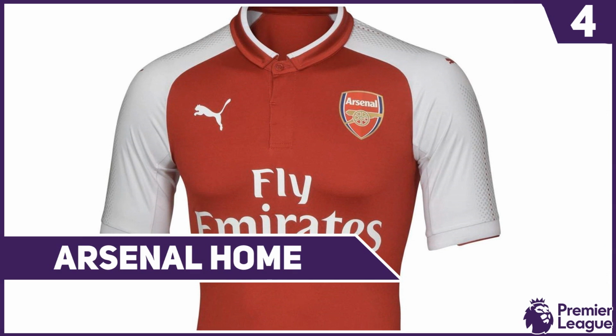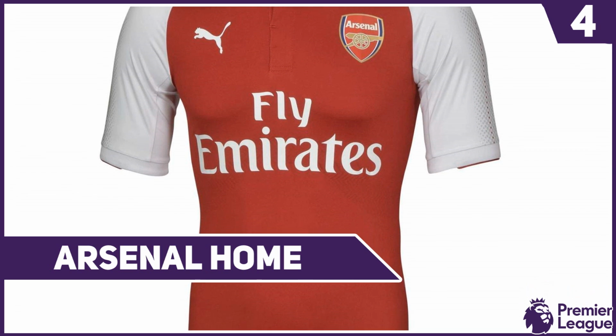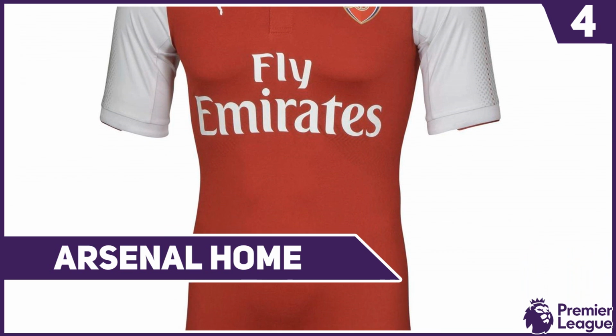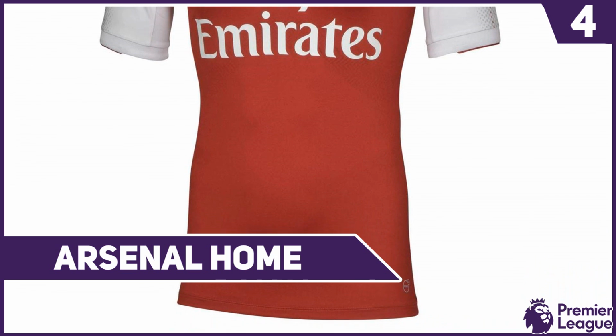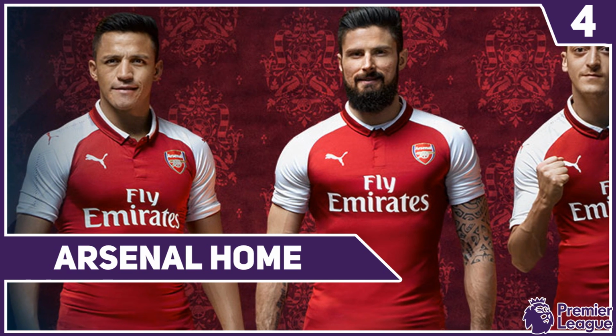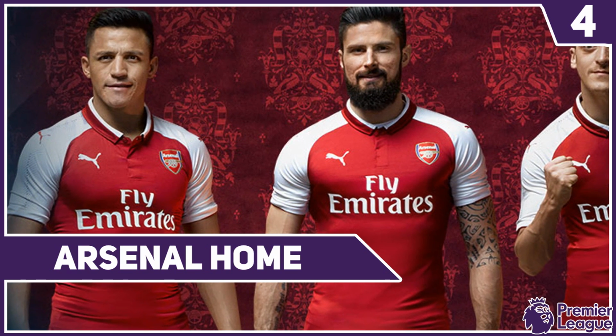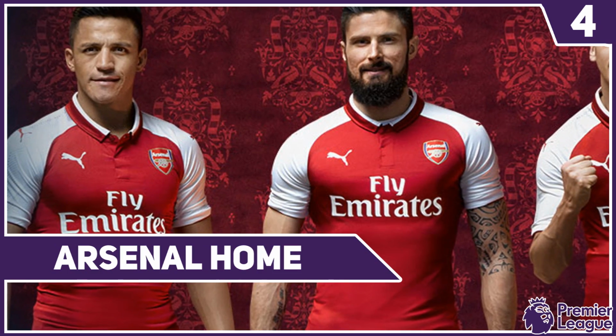In 4th place, and no, that's not meant to be a joke in any way, it is the Arsenal home kit for the 2017-18 season. There's no fault in it. I can't see a fault, and that's like every kit in this top 4 for me, but it's just so nice. Puma have done a great job. The collar suits it well. The design is well suited to the Arsenal kit. Nice shade of red and all that. Nice kit, and it gets 4th place.